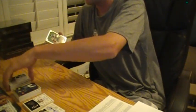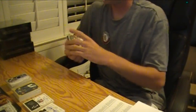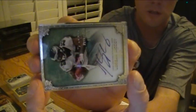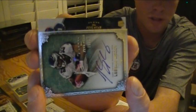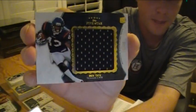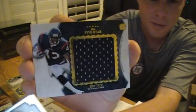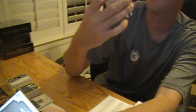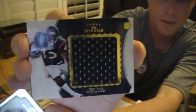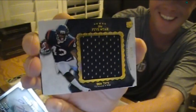11 of 50. And what is this? This is something. Oh, I think it's the jumbo jersey. For the Texans. Another random. Ben Tate jumbo jersey for the Texans. 20 of 40. Ben Tate, Clyde. 20 of 40 of Ben Tate for the Texans.